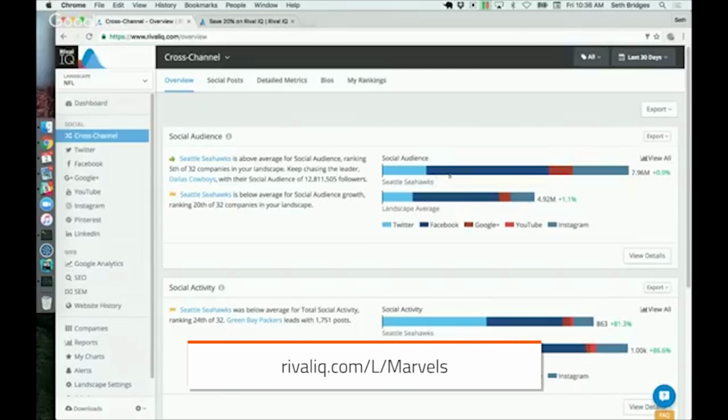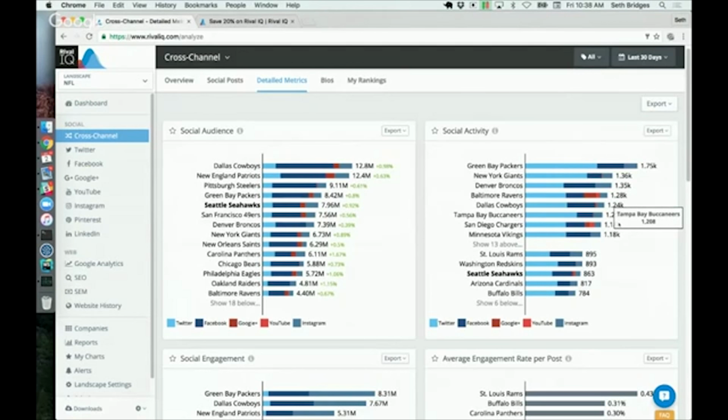But the chart next to that shows social activity. What does that mean? This is where are these teams posting? So how many posts has each of these teams done in the last 30 days? So you start to see some pretty impressive numbers, the Green Bay Packers leading the pack here, no pun intended, 1.7 thousand posts, heavily weighted toward Twitter in the last 30 days.